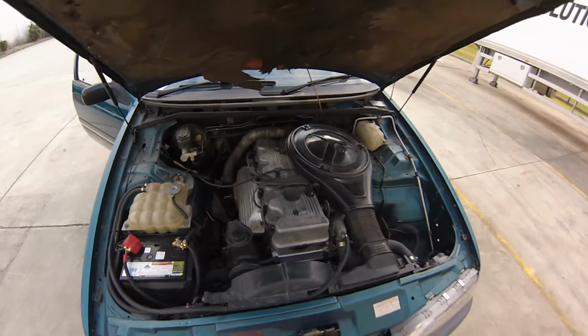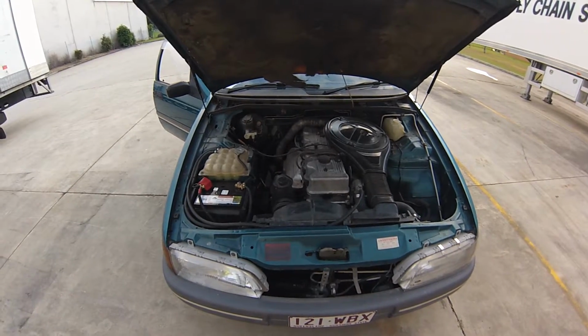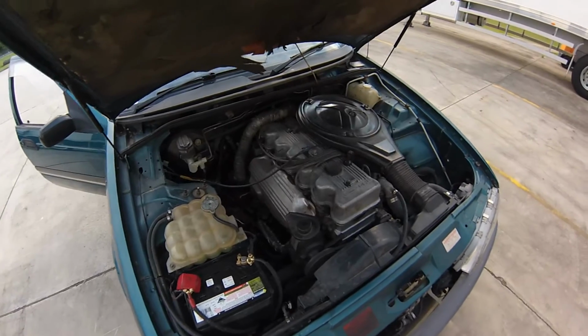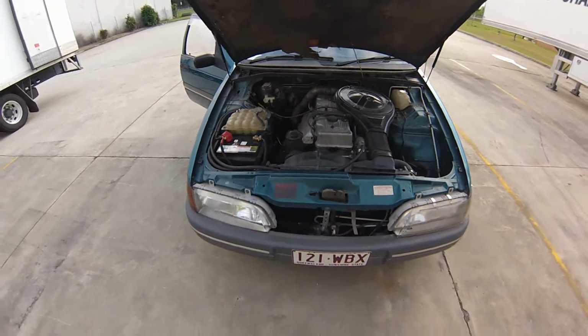The only problem I'm having with the car at the moment is as I'm driving it and put my foot down, probably about half throttle, it starts to lag and has a flat spot. So I just have to check all those coils and leads, probably spark plugs, fuel filter, just something easy. Apart from that, it runs great, not too bad on fuel.